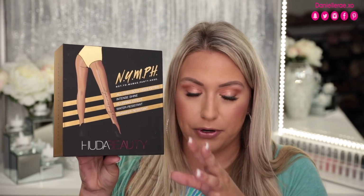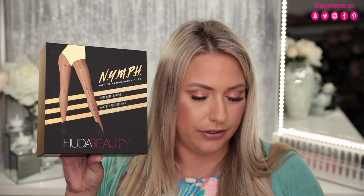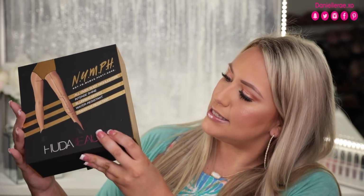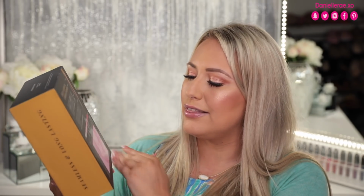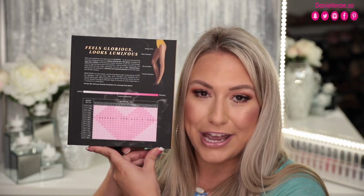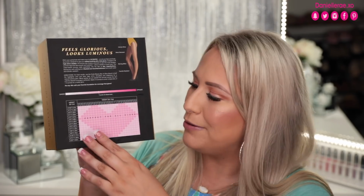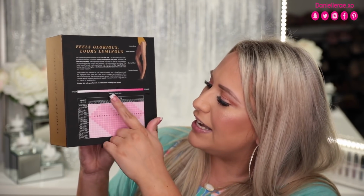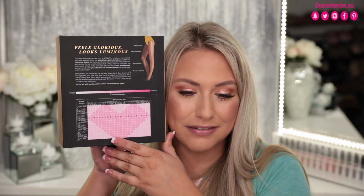Oh my gosh, this is perfect for the pool so we can get rid of my cellulite. That way you can't see it. Okay, so here's what it looks like, and it says seamless and long lasting. And this is so funny. I love this. On the back, it has the scale chart like you use when you get pantyhose, and it says weight and height, and it says perfect for all sizes. Love that. Okay, so let's open this bad boy.